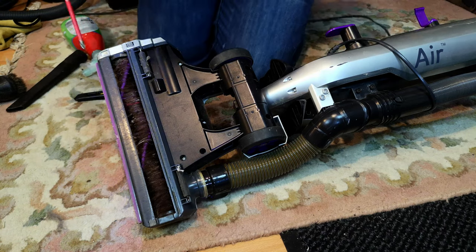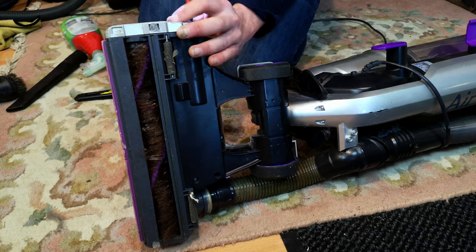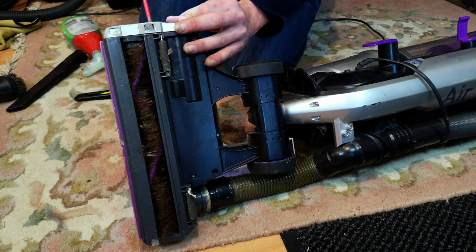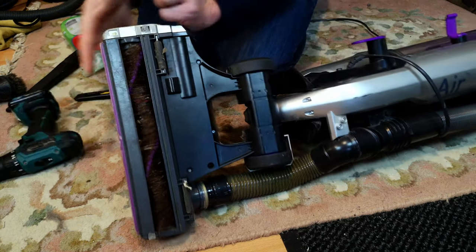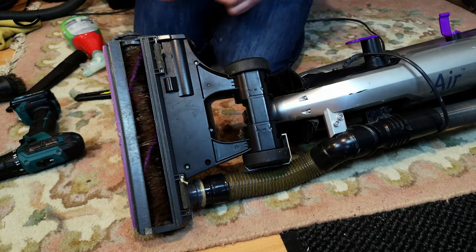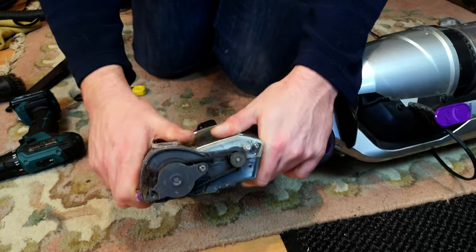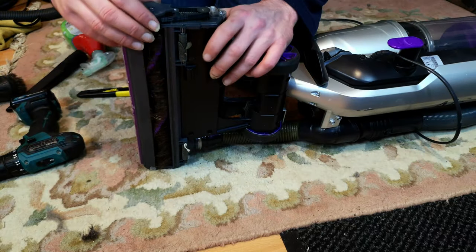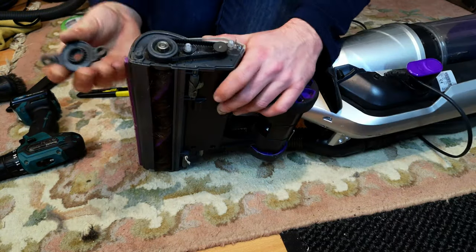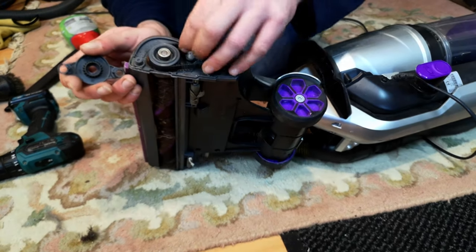Moving on and down with all of that lovely, and it's time to undo some screws. These three screws on the side of the head, to be precise, because yeah, we're just going to take the brush roller out. There is no point at all in trying to do anything less. Look, it's all starting to build up inside of here. This is how it starts, ladies and gentlemen. Nothing appears melted. That is a very good sign.